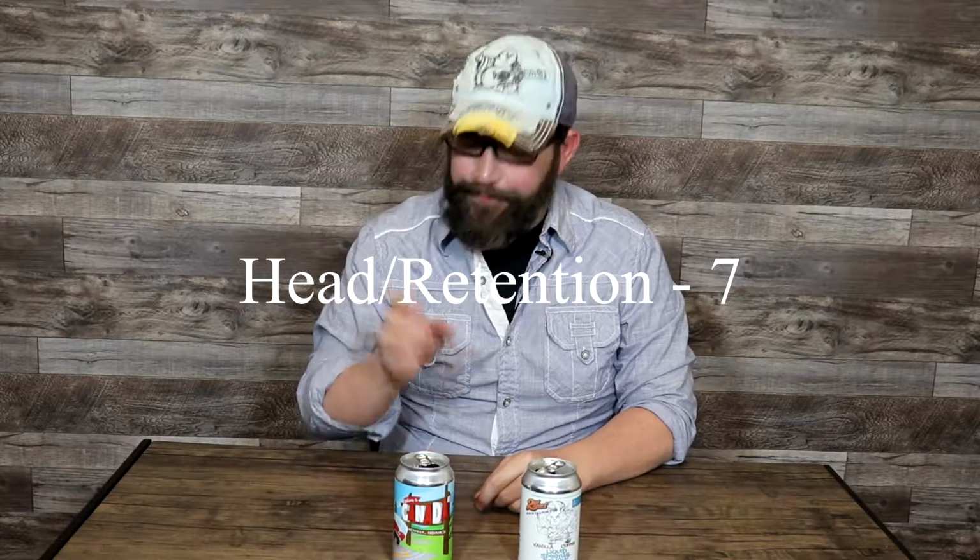For the head and retention, this beer actually formed a pretty good head. No question about it, it was above average for a stout poured at home. Thicker beers, and it was pretty carbonated, so it's hard without a nitro tap to really get a nice thick lush head, but it certainly was above average. It gets a 7 out of 10. For the appearance, it was textbook. Pitch black, could not see light through it. It gets a perfect 10 out of 10.